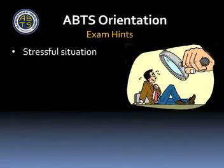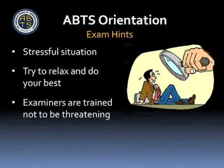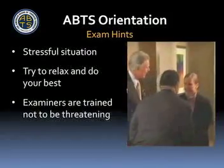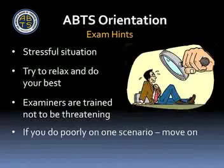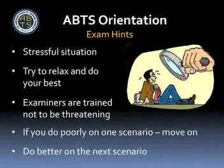We understand that the examination is a stressful situation. Try to relax and do your best. The examiners are trained not to be threatening and have undergone a thorough orientation to try to put you at ease. If you do poorly on one scenario, move on. The best action for doing poorly on one scenario is to do better on the next scenario.